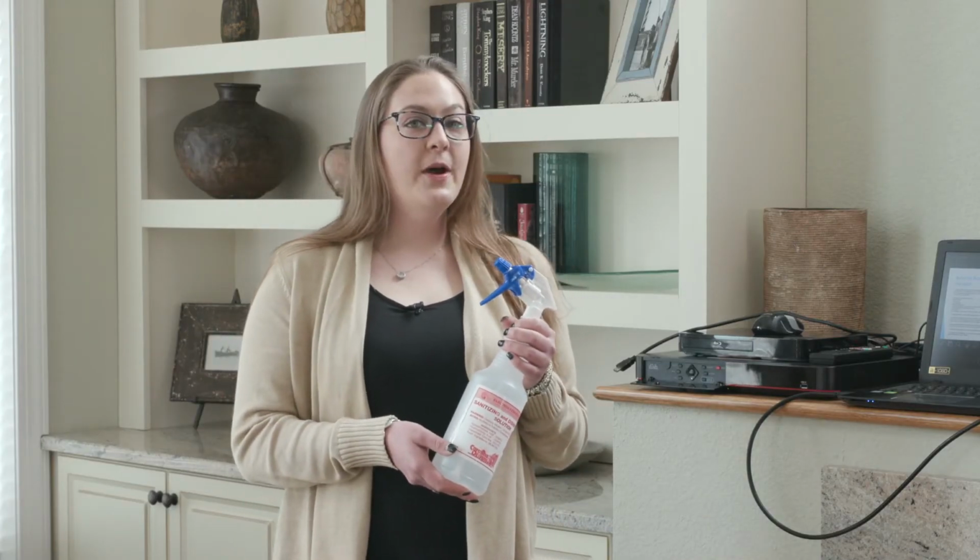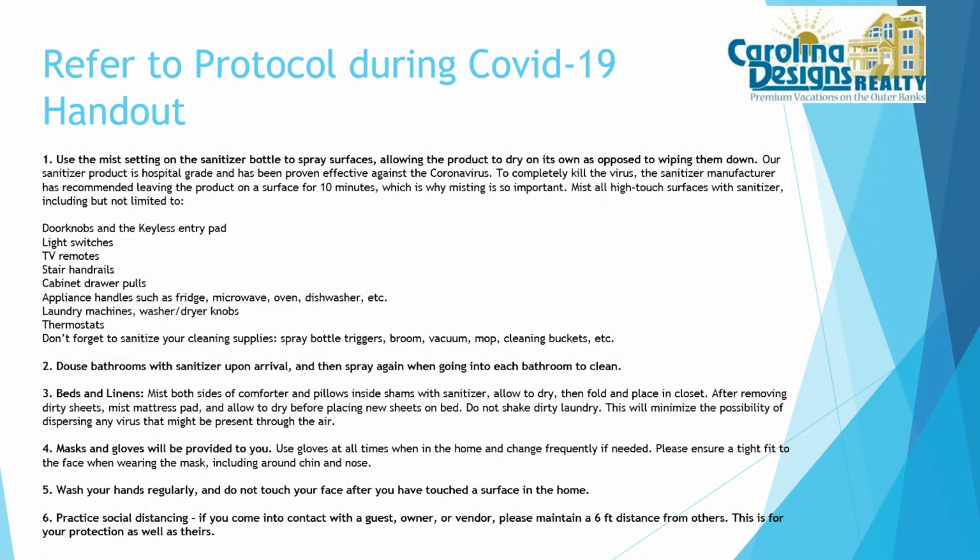Upon arrival to the property, we must first sanitize throughout the house, spraying, again, the mist setting, spraying every square inch of the property, including the dirty linens on the beds. Please, upon your arrival, do an initial walkthrough to sanitize everything. Douse your bathrooms with sanitizer upon arrival and then spray them again when going into each bathroom to clean.